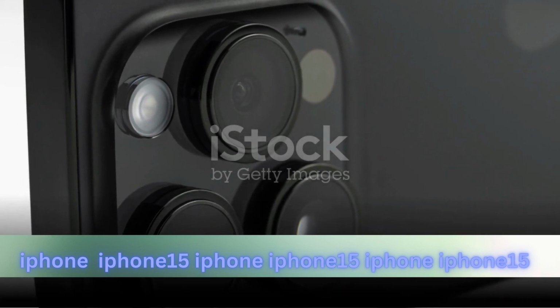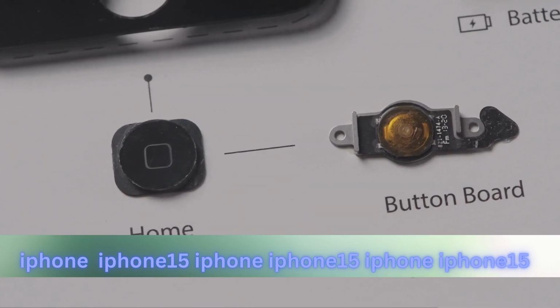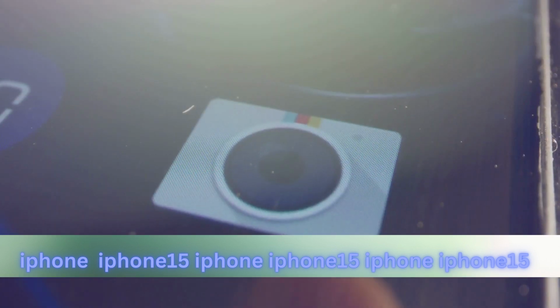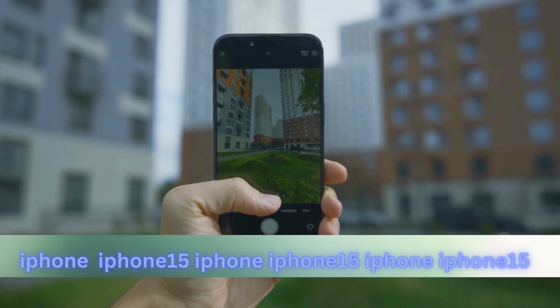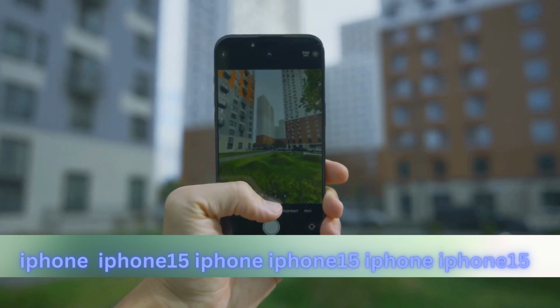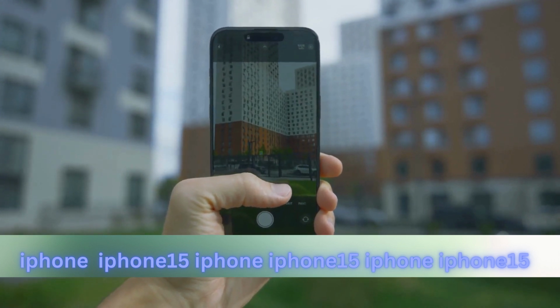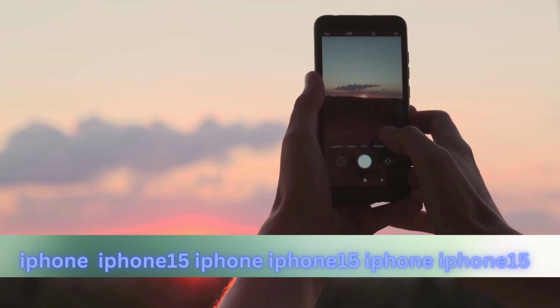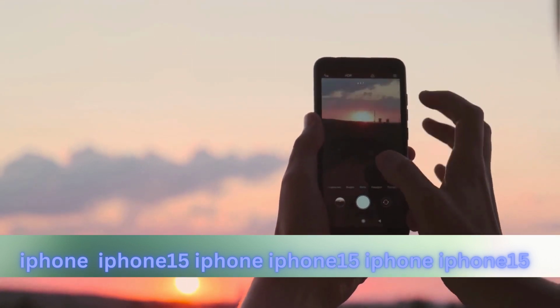Next, we journey to the camera, or should I say, cameras. The iPhone 15 boasts a quad camera system. The primary sensor is a whopping 64 megapixels, ensuring each photo captures a universe of detail. The ultra-wide lens, telephoto lens, and a LiDAR scanner join forces to provide unparalleled photography experiences. From stunning landscapes to precious moments, the iPhone 15 immortalizes them all in incredible detail.